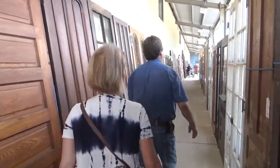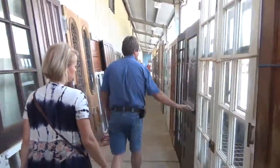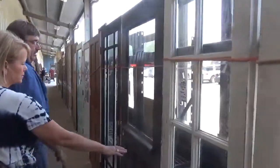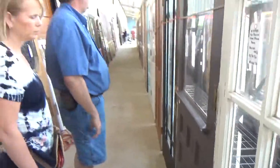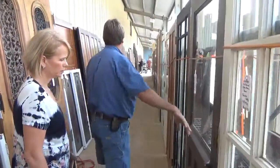Nice. But I have a lot of that style of door in my inventory. This is kind of the pattern of door you see on Pinterest with the block pattern. That was the one that was the focal point on Pinterest for a number of years. I've got a number of those in the inventory as well.